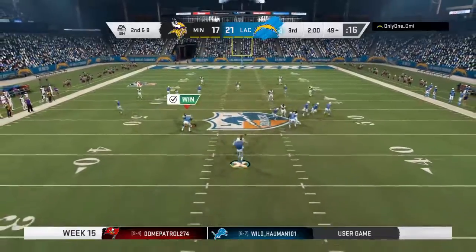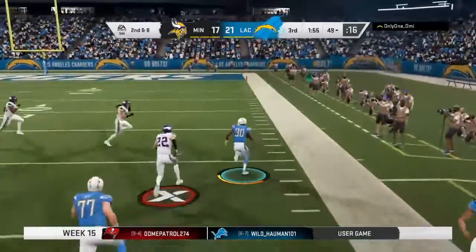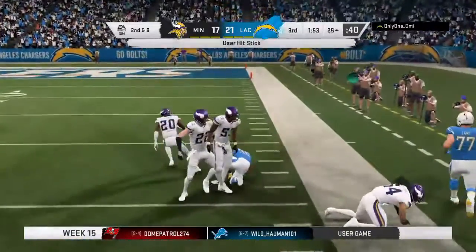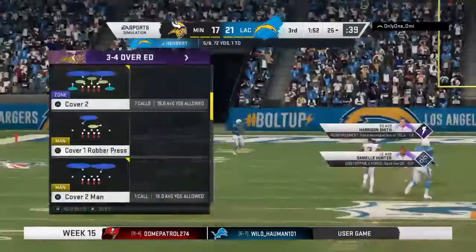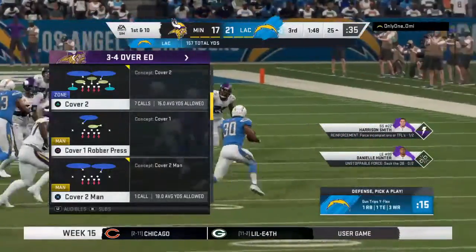To throw on 2nd down. Herbert on the screen. This is Ekeler. He's got some breathing room. And they're able to work this to the 25 before it's all said and done. That one covers 24 yards. It's a 1st down.